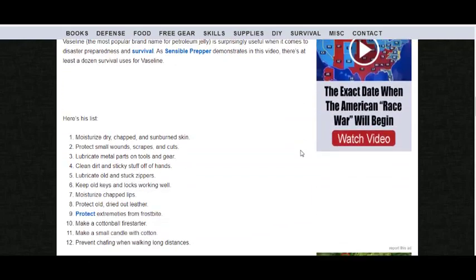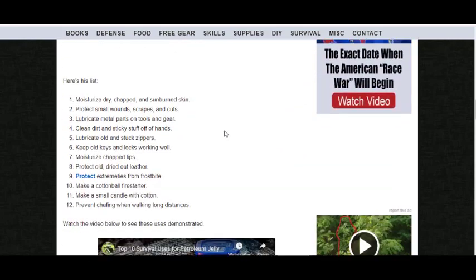All right, so this is 12 uses. And the first one is moisturize dry, chapped, and sunburned skin, which is one of the things that Alaska Dream Life talked about, that they put Vaseline on their hands and on their cheeks in the wintertime to keep from getting frostbite and keep their skin from cracking.